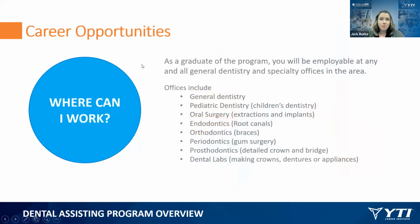As a graduate of the program, you will be employable at any general dentist and specialty office in the area. Offices could be a general dentist. A general dentist is a dentist that just does cleanings and basic procedures, might be your family dentist or just a general dental office.